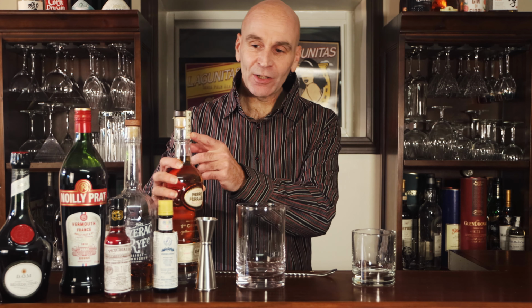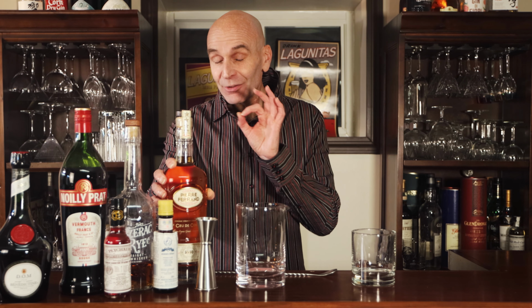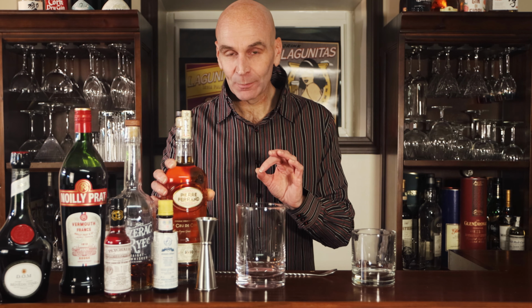Let's talk about the grading of the Cognac itself. You'll see that this is 3 stars. Now 3 stars really just equates to VS, very superior. Sorry, not very superior, very special. Very superior is used in the next one. So very special. Now what that means is that the eau de vie, the brandies that are used within this, must be aged for a minimum of 2 years. Now some of them can be older than 2 years, but the minimum age is 2 years. So that's what 3 stars equates to, VS.